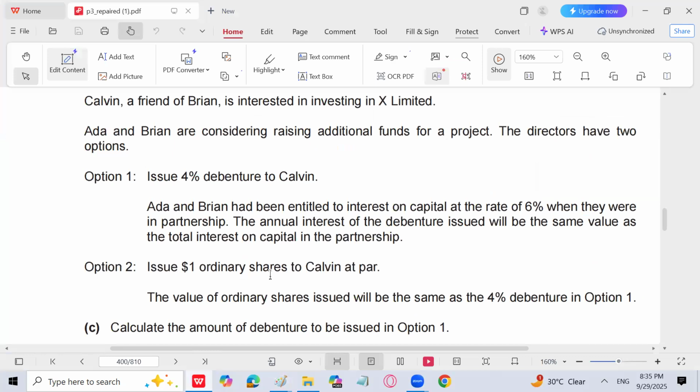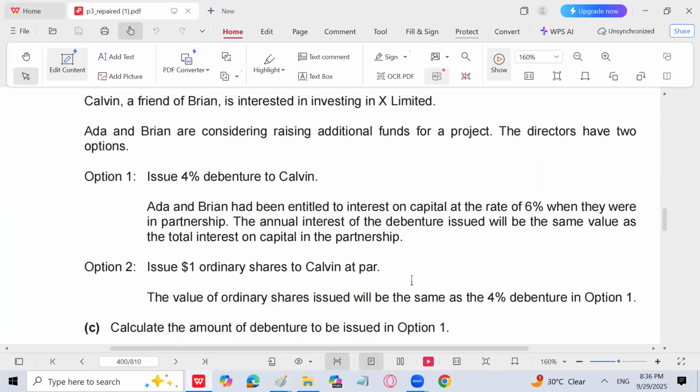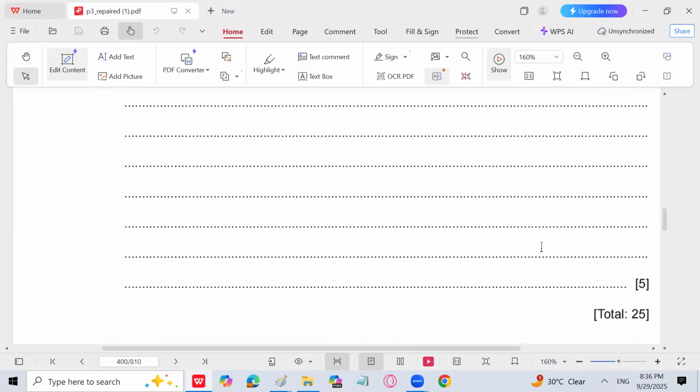Next, issue $1 ordinary share to Calvin at par. The value of ordinary share issued will be the same as the 4% debenture in option 1. So obviously the debenture value we have calculated is 4,80,000. So we are issuing 4,80,000 ordinary shares to Calvin of $1 each. Calculate the amount of debenture to be issued in option 1. Or advise the directors which option they should choose. Justify your answer. And the number is 5.